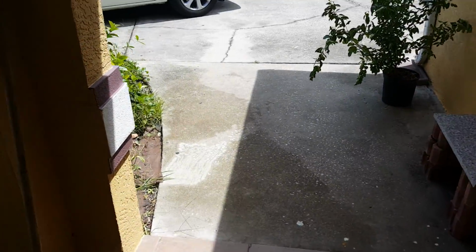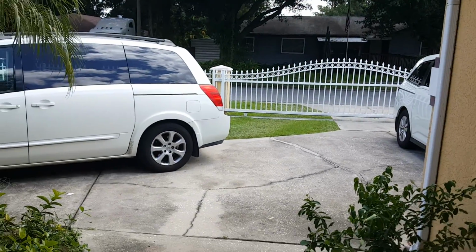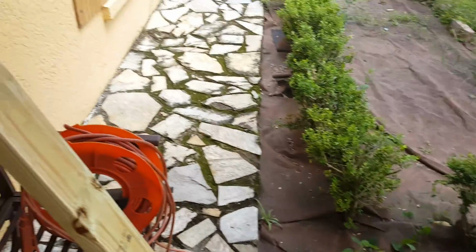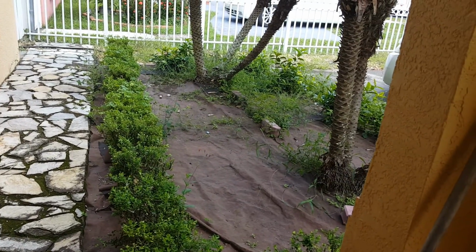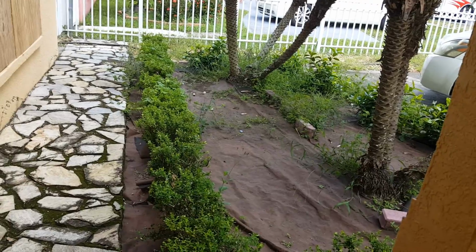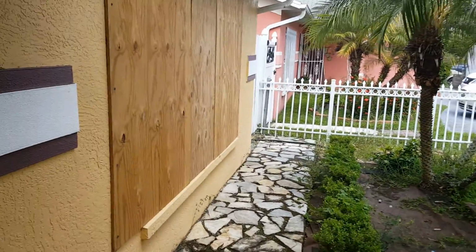So everything's done here. There's the front again. Everything's done here, what I can do. I just have to put this stuff away inside somewhere so nothing blows. So I'll let you guys see the finish.